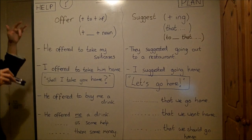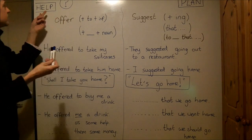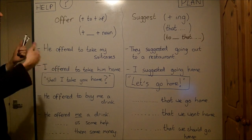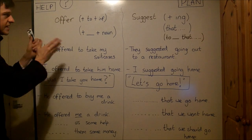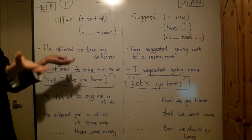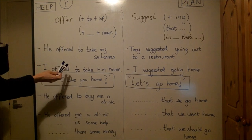Offer is when you offer, it's often a question, it's because you're offering some kind of help, and they can refuse or agree to help you. It's their decision, so it's not a plan to consider, it's help. They can accept your help or refuse your help. So look at my examples.